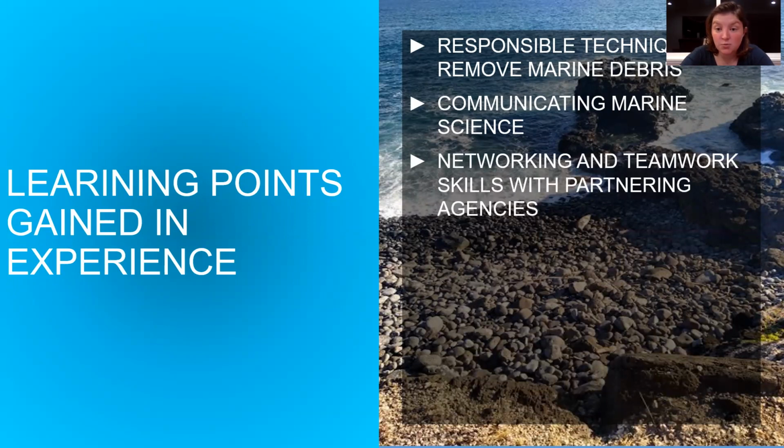Networking and teamwork skills with partnering agencies. So we worked with NOAA, HDLR, police department, lifeguards, everyone in between to protect and mitigate interaction between Hawaiian monk seals, injured sea turtles, injured seabirds, and a lot of tourists or humans.